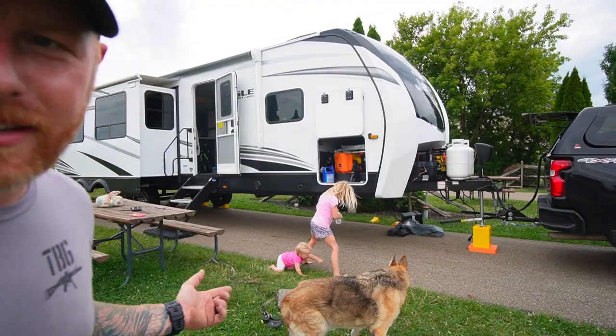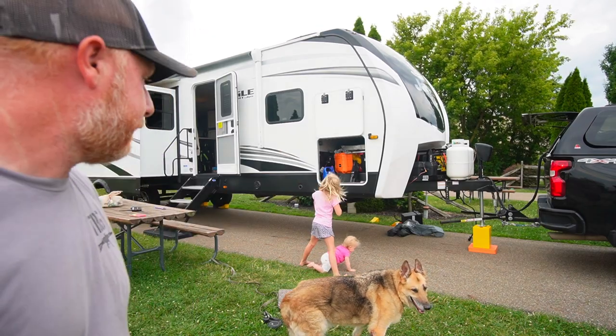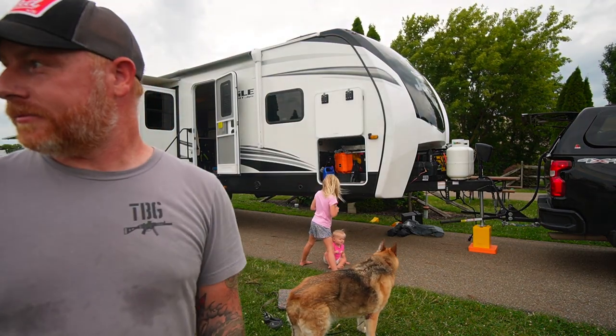Doesn't even look like anything on camera. It just looks like, yeah, it's level. It seems like it's 5 feet off the ground up front. It feels level. Amazing. It's so nice here.